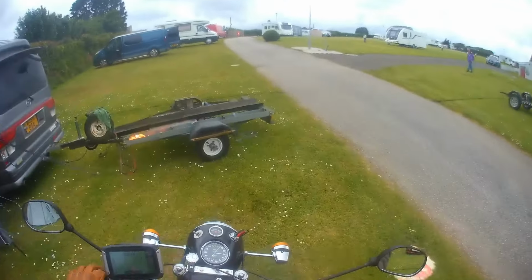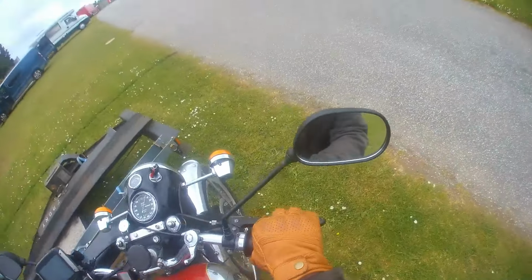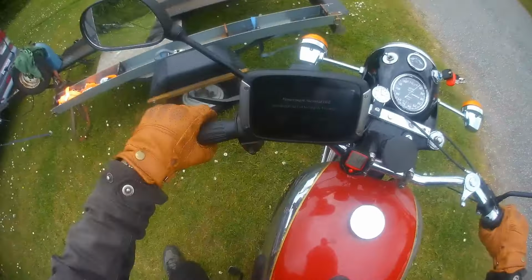Only about 130 miles today, but that's enough. We enjoyed ourselves. The oil leak is slowly getting worse and worse.